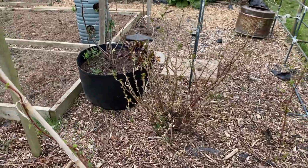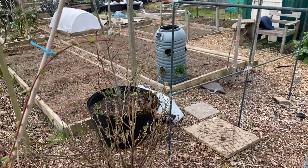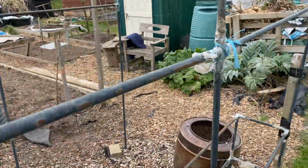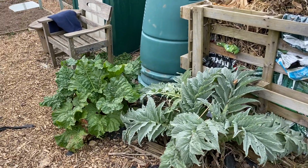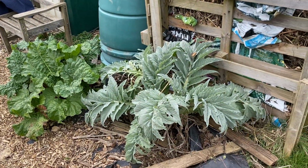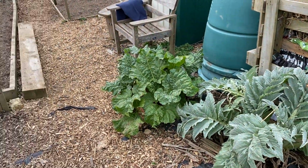Currants are just beginning to come into flower as well. So I just hope that the cold weather later this week won't spoil everything. The cardoon is coming on nicely. I've remembered it this week, the name, the rhubarb.